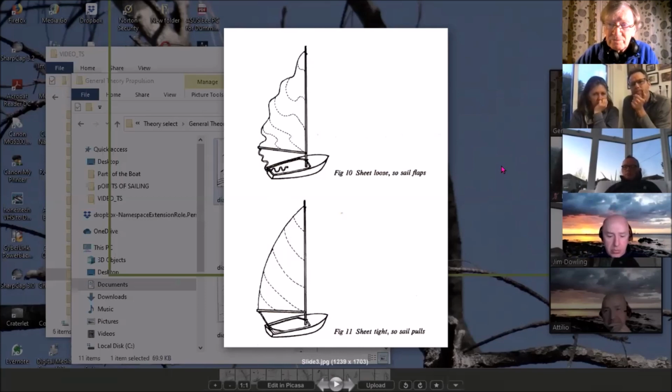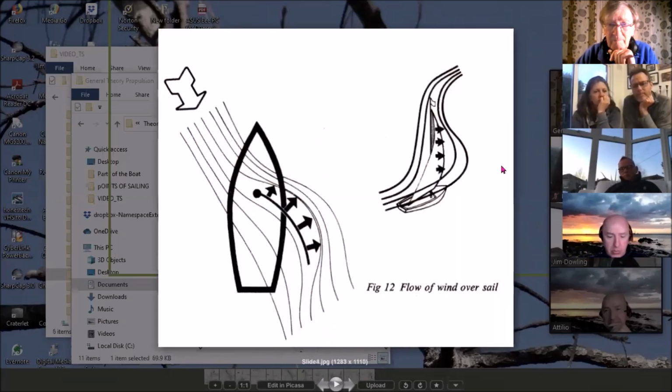Again, a lot of this stuff we'll go into in a little bit more detail later on. Again, more of the same. The drive on the sail is generated in different directions, depending on which part of the sail is most used. And you can see these little arrows here are all saying more or less the same thing.